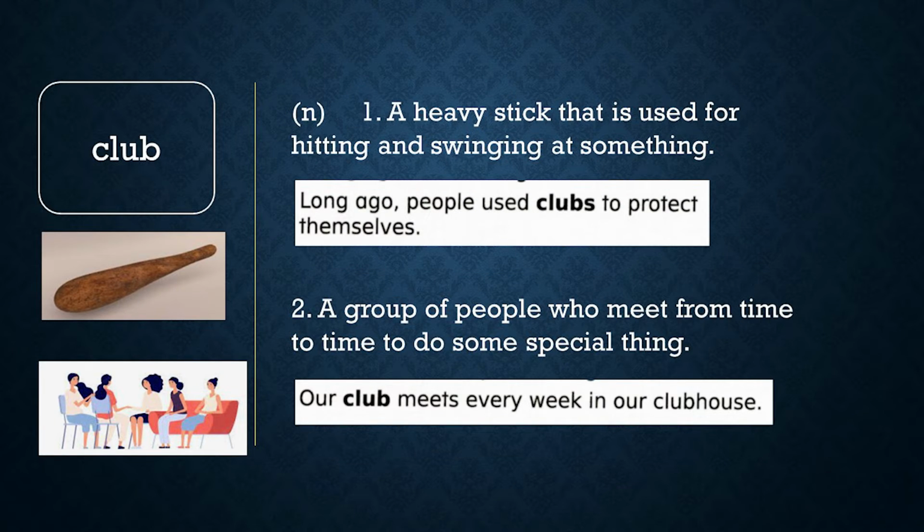Club. Say club. Club has two meanings. A club is a heavy stick that is used for hitting and swinging at something. Long ago, people used clubs to protect themselves. A club is a group of people who meet from time to time to do some special thing. Our club meets every week in our clubhouse.